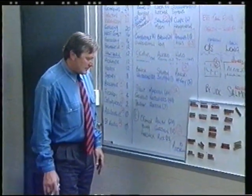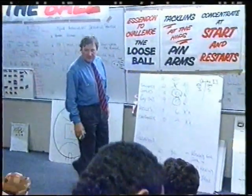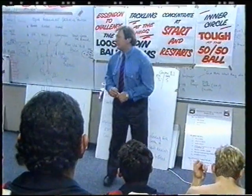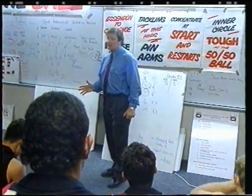Fellas, we've got to get more goals out of our approaches on the forward line, don't we? Really, I mean, we've missed 5 or 6 set shots. And when you go back, you don't often get a set shot.